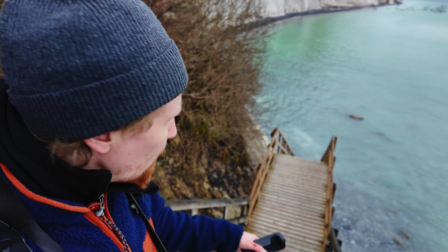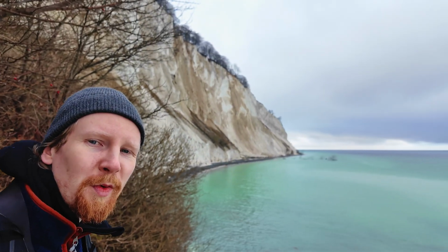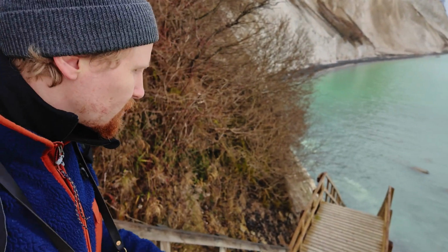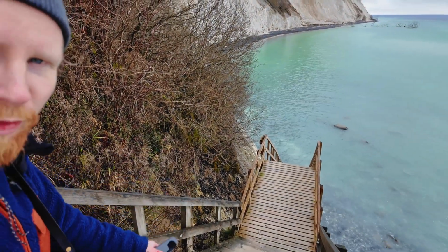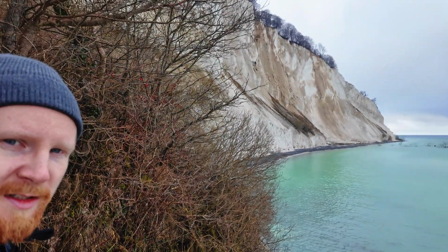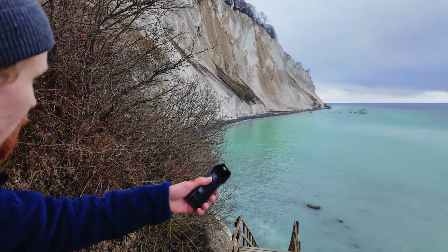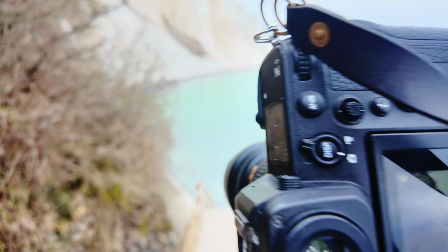So I'm right now on the famous spot where you can normally see the photos from Mons Klint, and as you can see it's super beautiful. I'm probably gonna try to capture it with a wide angle lens so you can have the stairs leading into the water and then the beautiful cliffs up there. But it also would be lovely to get something special with flying birds or something, so let's get creative.